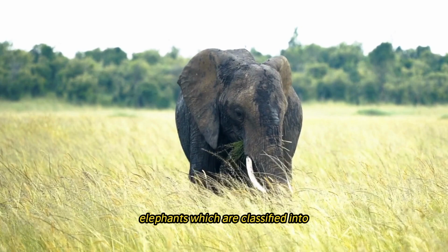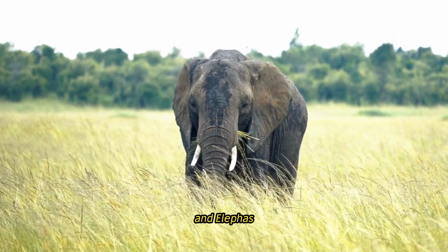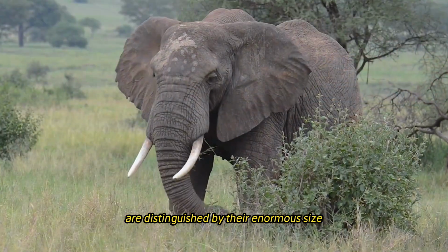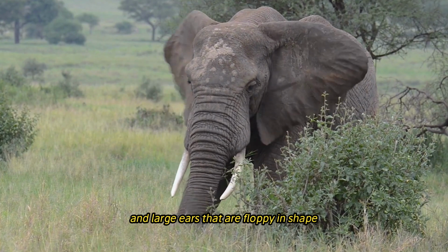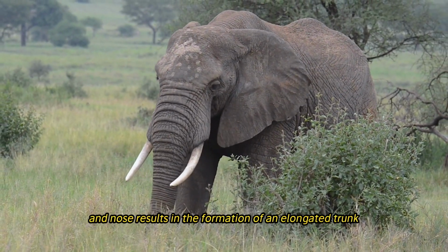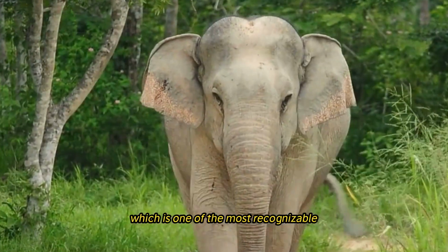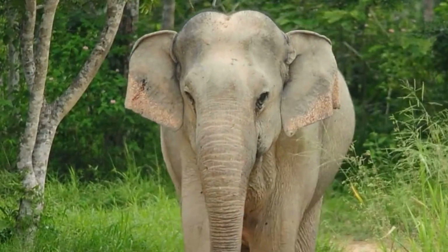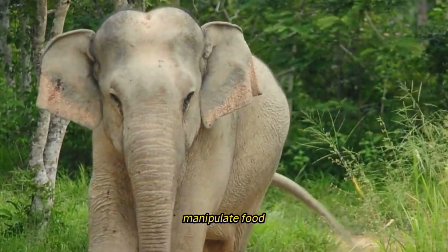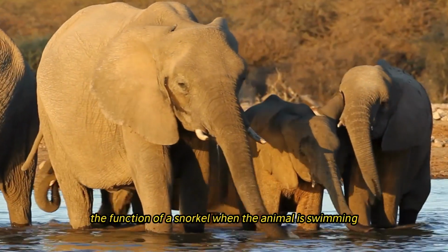Elephants, which are classified into the genera Loxodonta, specifically African elephants, and Elephas, specifically Asian elephants, are distinguished by their enormous size, distinctive trunks, and large ears that are floppy in shape. The combination of an elephant's upper lip and nose results in the formation of an elongated trunk, which is one of the most recognizable characteristics of elephants. The trunk is a multi-purpose tool that can be used to grasp objects, manipulate food, and even perform the function of a snorkel when the animal is swimming.